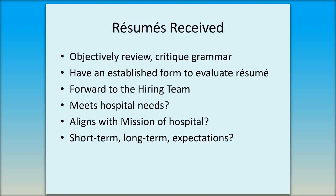I want them to show me how they have the skills to fulfill this position and how they're going to do it through past experiences. I really want a couple of short stories that say, yes, I am a team leader because I've done this in other veterinary practices. And yes, I have mentored other teams, and it's been a gratifying, rewarding experience because of this, this, and this. I want it to be descriptive. I really want them and their character to shine in that cover letter. And as you're going through all of these, obviously meeting those hospital needs, aligning with the mission, and the short-term, long-term expectations.